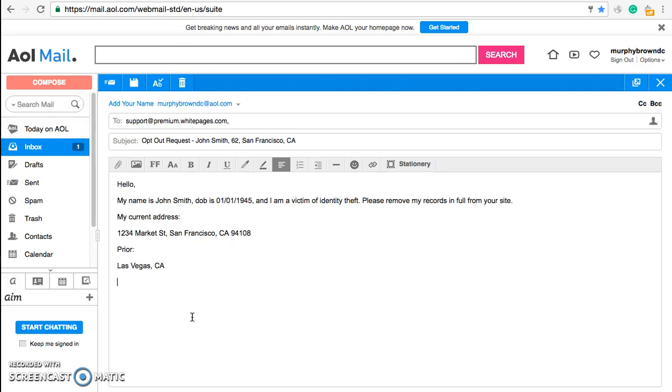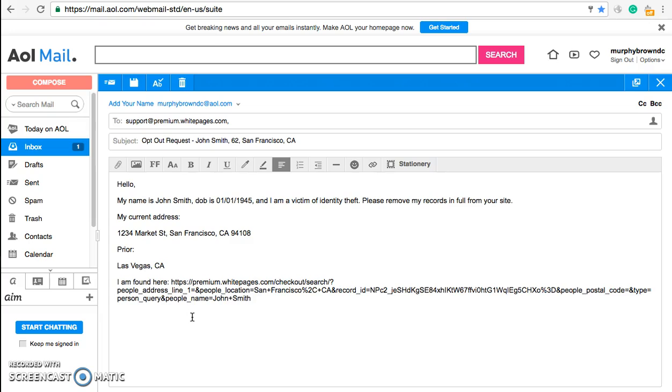Come back to your AOL email and say, I am found here. And hit Control-V and paste that right in there. Now, the last thing you'll want to do, and we're not doing it because I don't have an ID for John Smith in San Francisco, but you'll want to also attach, maybe by clicking right here, a copy of your driver's license. We recommend, and White Pages also ask, that you delete your picture, your signature, and your driver's license number from that image, and that is for your own safety and security.